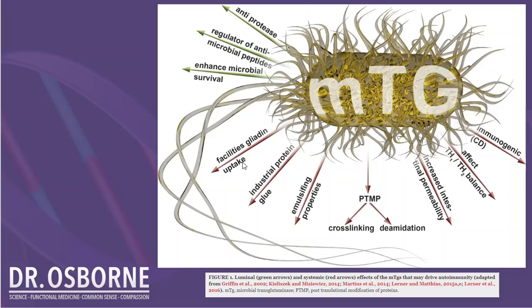It's also, remember that meat glue is an industrial protein glue. That's what it's used for. That's why we call it meat glue. It has emulsifying properties. As I mentioned earlier, it's used to make dairy thicker and to change the palatability of certain things. It has what is called PTMP, which stands for post-translational modification of proteins. So it alters the structure and shape of proteins that are in your gut, making them look more like bad guys than good guys. One of the other things we know MTG can do is it can increase intestinal permeability, aka leaky gut. And leaky gut is one of the precursors to autoimmune disease.